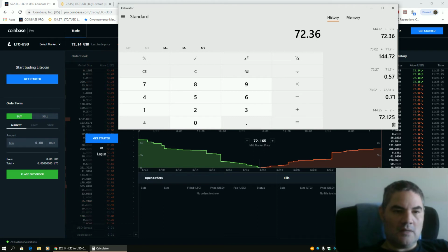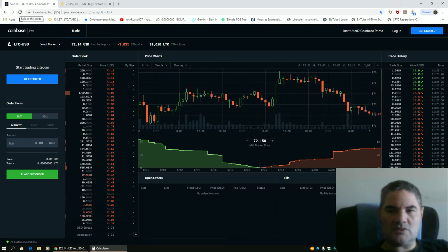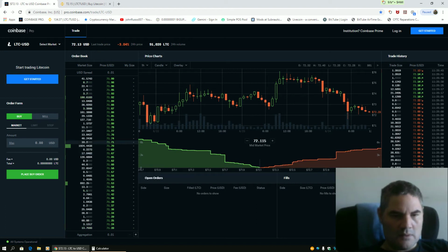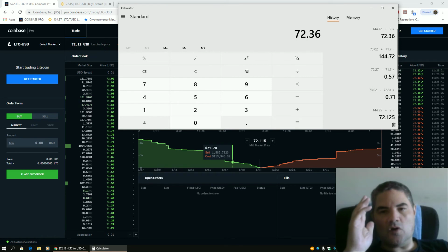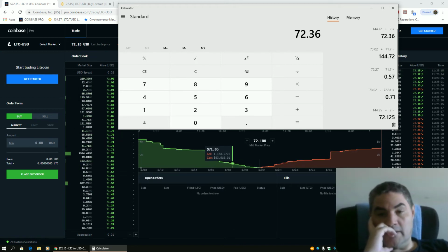Don't worry, people. If he doesn't move his walls in the price, this is just a temporary glitch. 71, still 71.70. See, 71.70. 73.02. He hasn't really moved his walls. That will just go back up to 72.36. It's just probably another trader who's thinking that this is going to go down, so they're dumping. See?